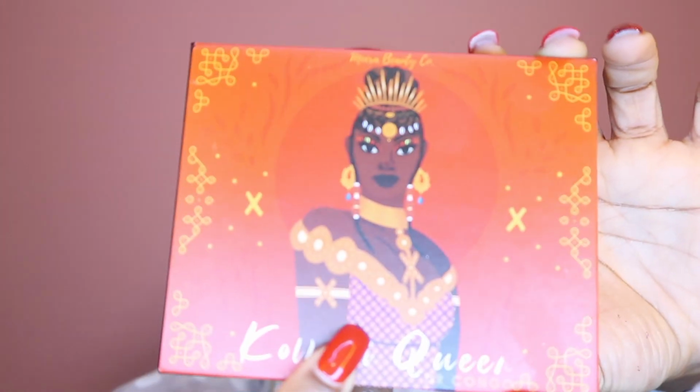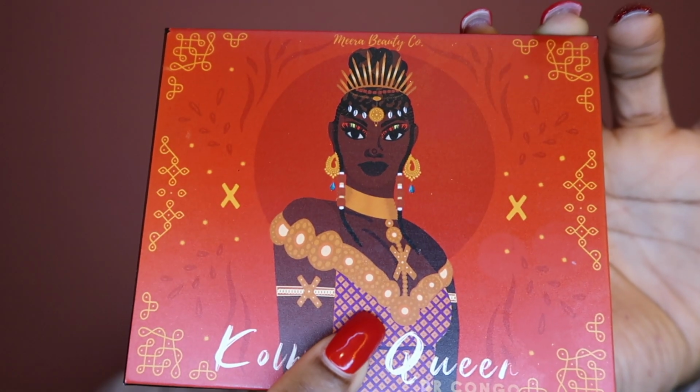So I wanted to make sure that we had something that was really related to black culture, right? So that's what we have here. I'll say those are the details that you can see on her face, right? And then one last detail I'll say is the dress that she's wearing.